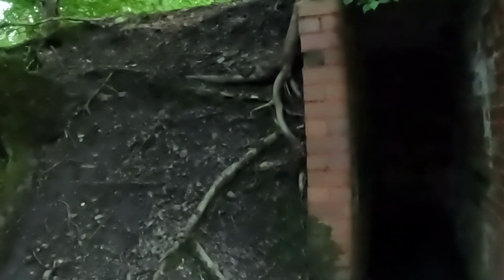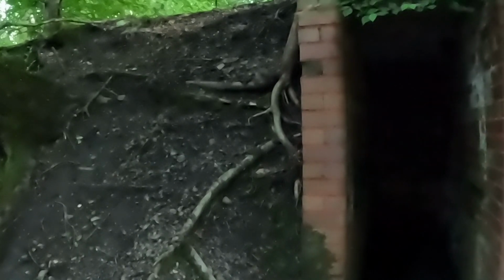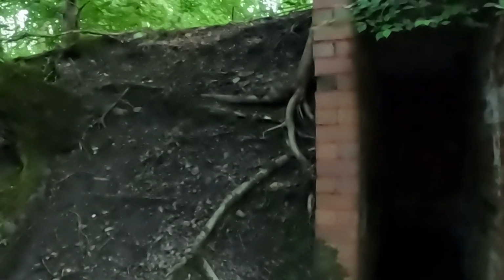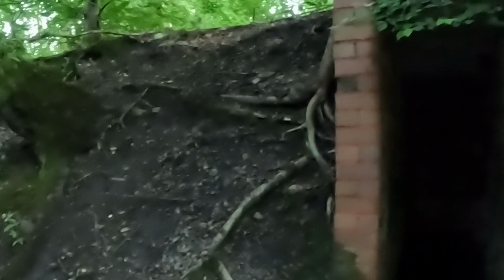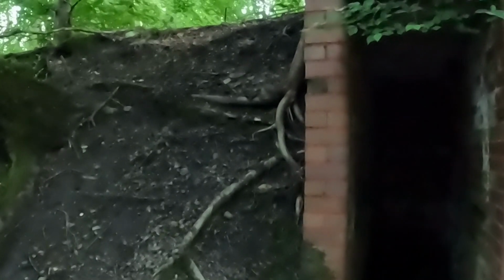That wouldn't be a railway track up there, would it? Do you know what? Could have been the railway track. Yeah, there was a railway track, because it looks quite flat on top. Yeah, that's what I was thinking. So, there's a bridge. A big bridge. Right, okay. So, we could be heading towards that.